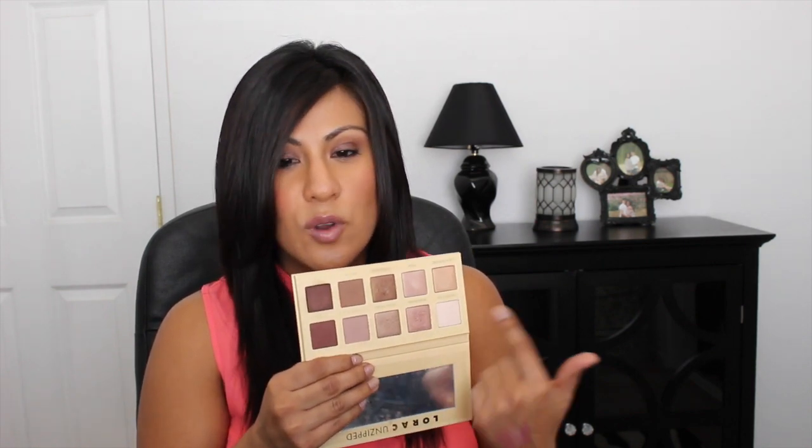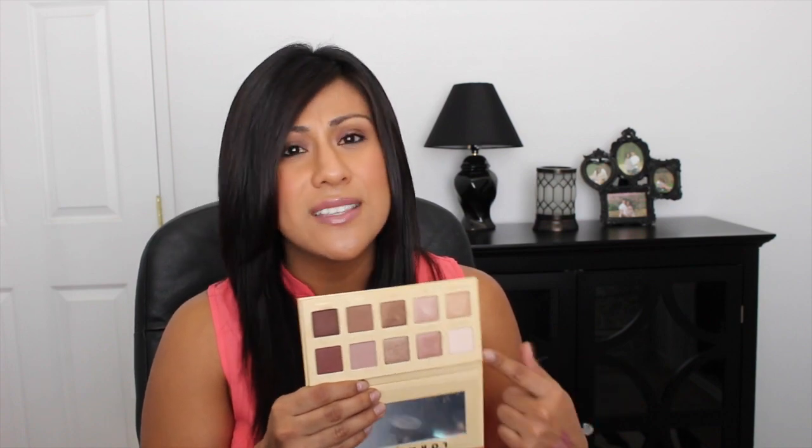So the next thing is the Lorac Unzipped palette. I don't pull out this palette a lot, but I have been pulling out quite a bit this last month, just again because it has those pretty pinks and mauve colors with some rose gold colors in it too. So I've been using this a ton lately.